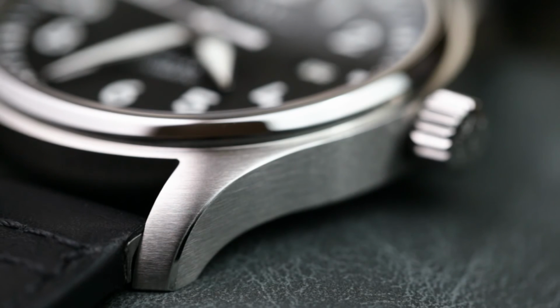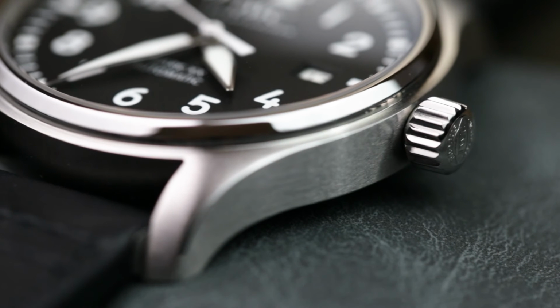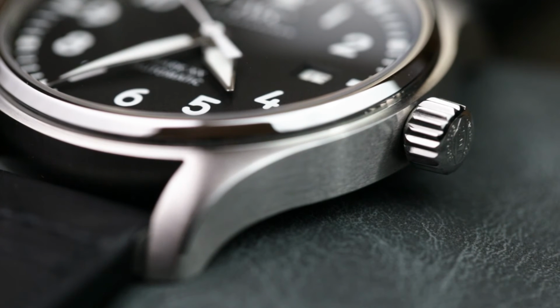On the practical side, it has a larger crown, all the better for operating with flying gloves if that's your kink, and the water resistance has finally been increased from 60 meters to a much more serviceable 100.